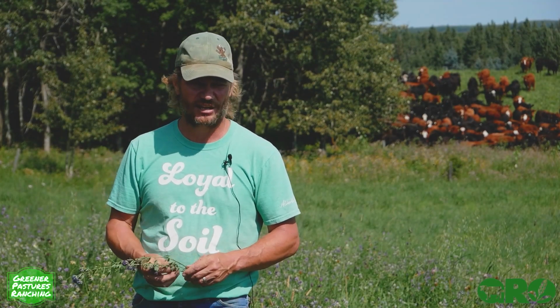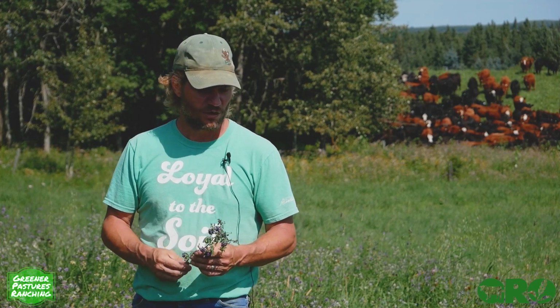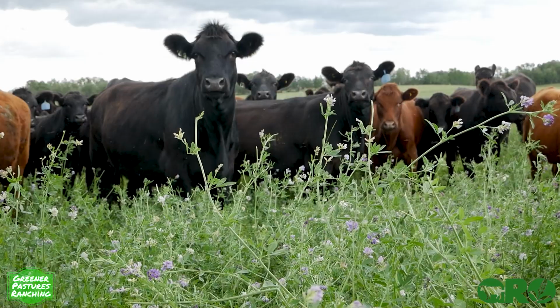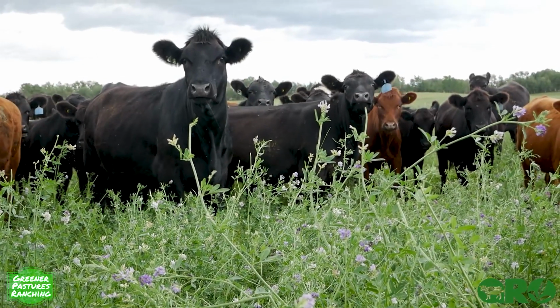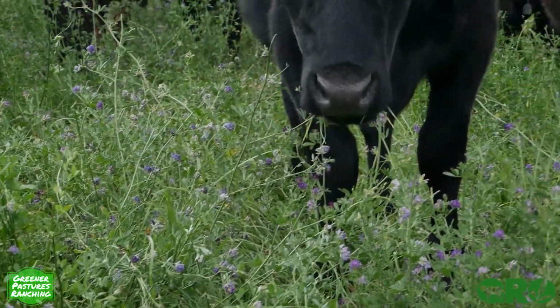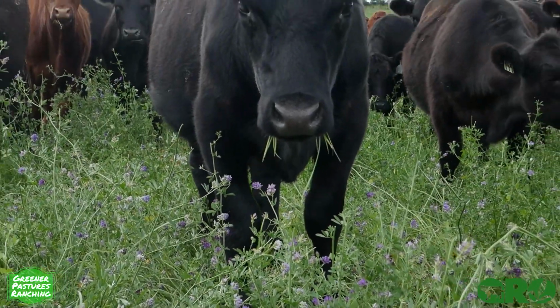Also, if there's moisture on it, right? Extra moisture, if you just had a rainy day or rainy spell, we want to try to limit that as well. So how do we manage here at Greener Pastures? Really simple. We move daily through any high legume pastures, and we move every afternoon. Okay? So basically they're getting the same diet every day into their gut.